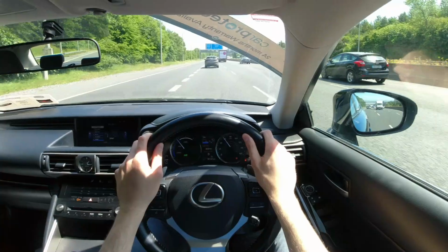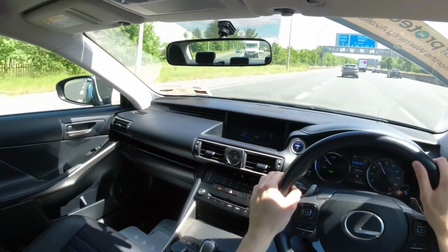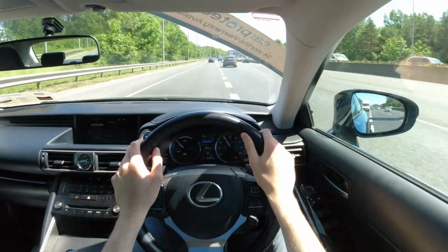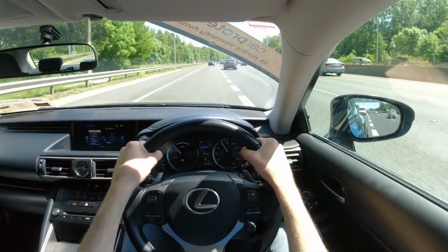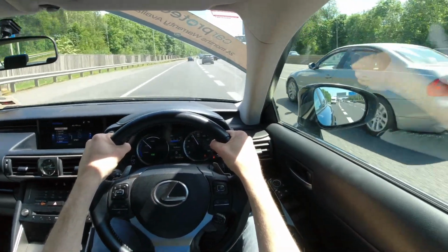The ride quality is quite impressive with very little sound intruding into the cabin when on the motorway, and this hybrid system should return reasonable fuel economy, especially in urban driving. And of course, Lexus is a sister brand of Toyota, so this car should be bulletproof in terms of reliability.